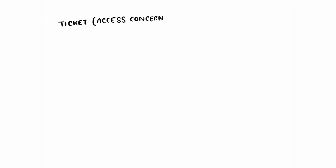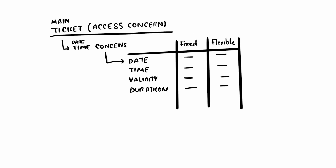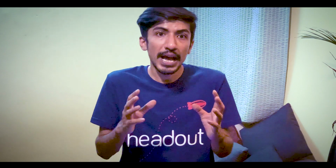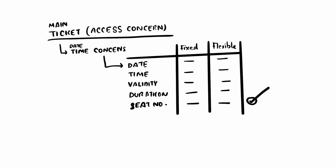Let's take an example of date, time, validity, and duration. These four variables have two states. They can be either fixed or flexible. So you can have fixed time, fixed validity, or flexible validity. So this is a simple framework. Now we just design this, put it in our main concern. And when we add a new variable tomorrow, let's say seat number, we just go and add it there without too many side effects on other design parts and other concerns.